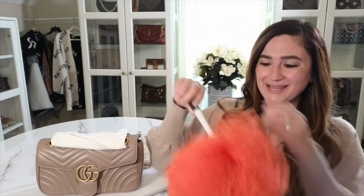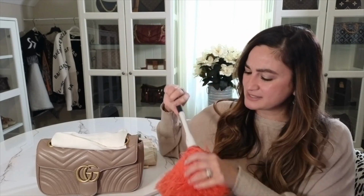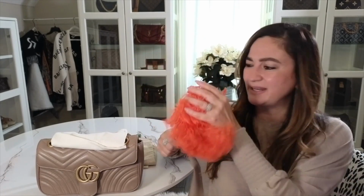And again, this is just a standard duster that I found on Amazon. The reason why I went with this one was because I was searching and Googling what to use to dust my cabinets for my luxury leather goods. And I know sometimes they say that depending on what type of duster you use, it could have some oils that could get onto your leather goods. I don't think this has anything. And if it does, I have not seen any issues with any of my bags. So I did want to mention that. If you have any other questions, please let me know.